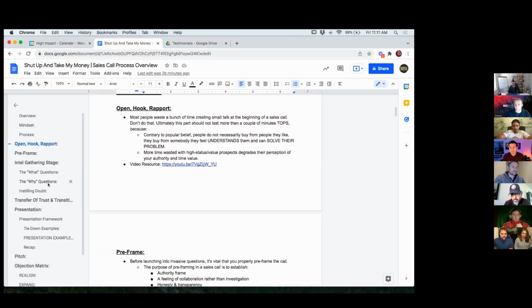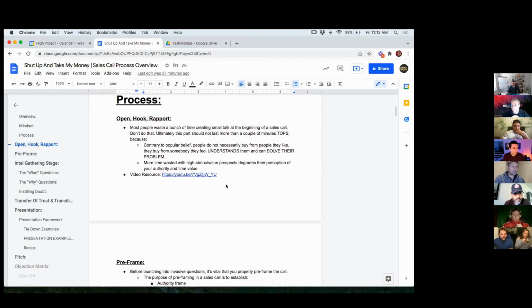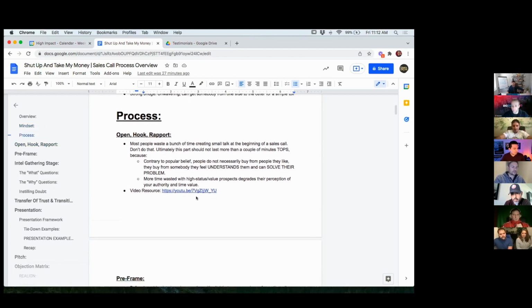So you can see over on the left, we've got a few different stages of the sales call. Each of these could be considered its own independent piece, and they fit together in this specific order for a reason. First off, when we start a call, our job is to open, create a hook, and a little bit of rapport.